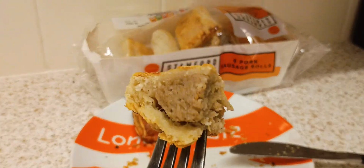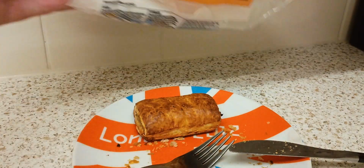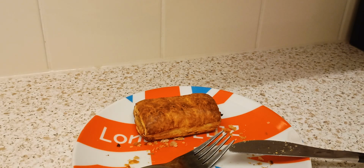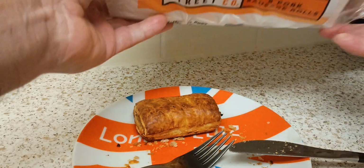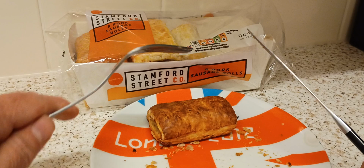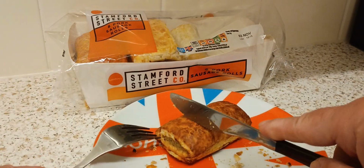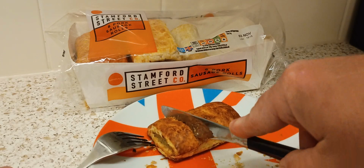And there's no sage in the ingredients. No, it's got onion in them. It says onion here. Really, it does say on the old ingredients, onion. But I'm telling you now, if you've had your sage and onion stuffing, listen.